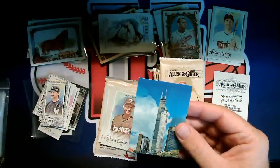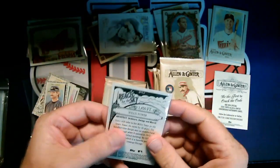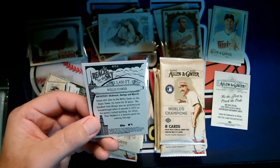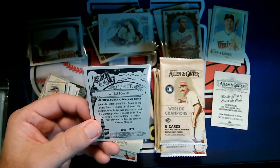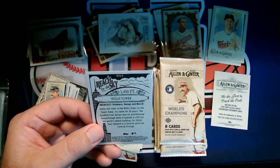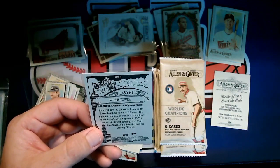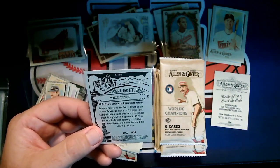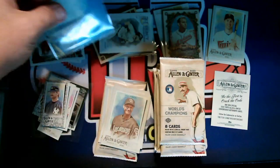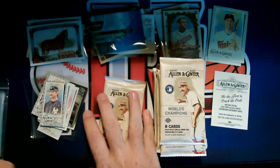Willis Tower, and we're gonna have to kind of read this guy, of course. Willis Tower, 1,450 feet in the reach to the skies. Architects Skidmore, Owings, and Merrill. Some still refer to Willis Tower as the Sears Tower. It's named for 36 years. Okay. The bundled tube design was an architectural breakthrough when it opened in 1973 as the world's tallest building. Its 103rd floor Skydeck is a favorite perch for viewing Chicago. Indeed it is.